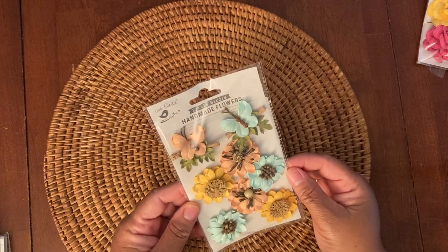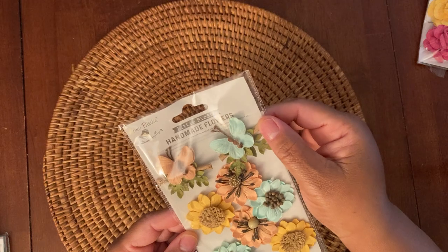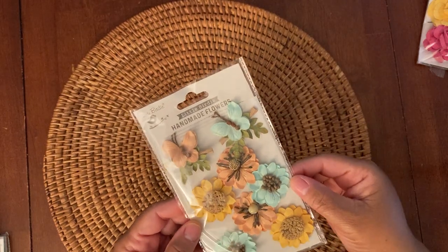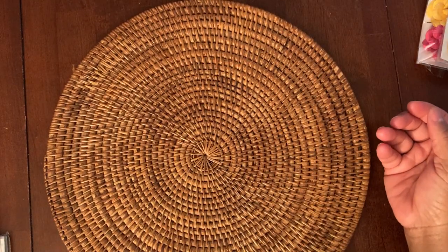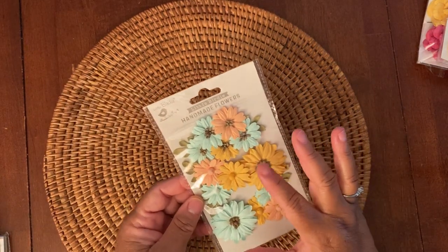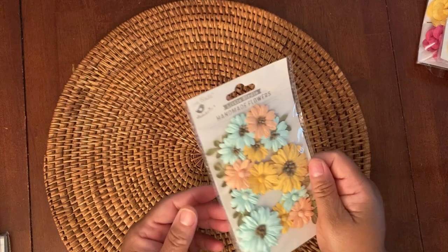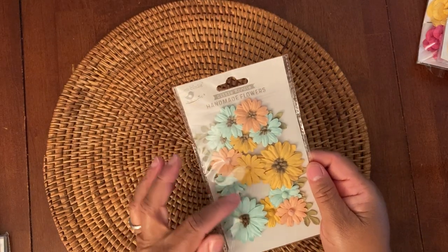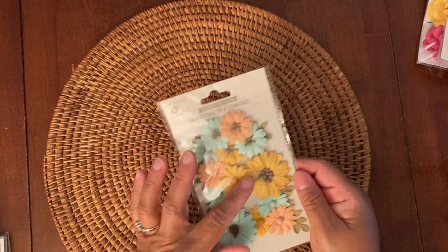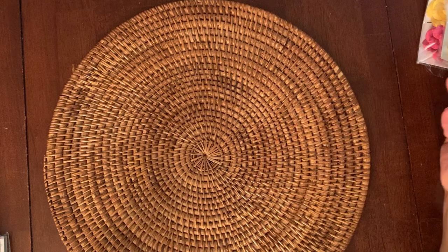It's an 8-piece set and has little butterflies sitting on some faux branches, really cute. I picked up this flower set, and this is actually a cluster. Clusters of flowers. How many pieces are here? 5 pieces. So 1, 2, 3, 4, 5. So 2 individual ones and then a cluster of the other ones.